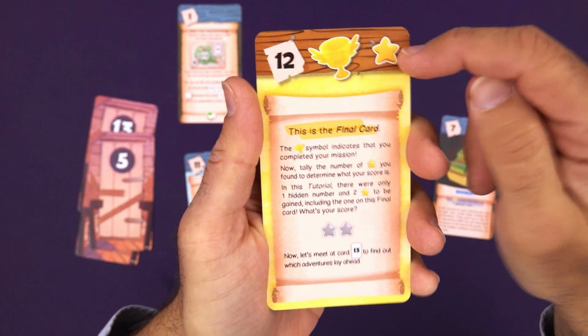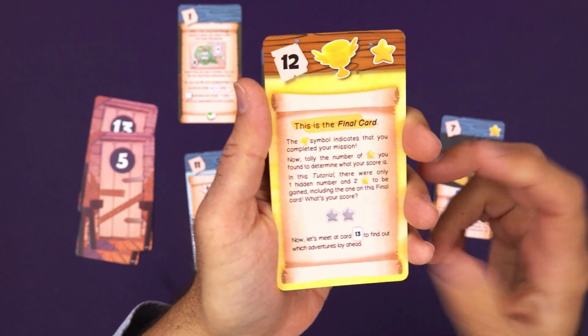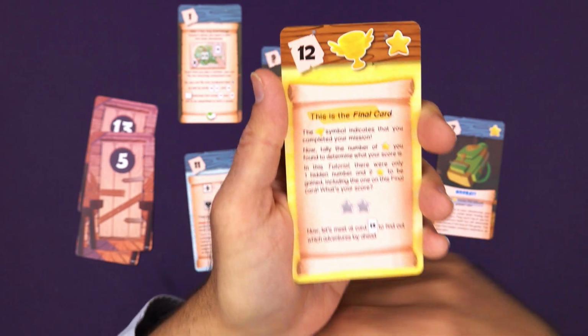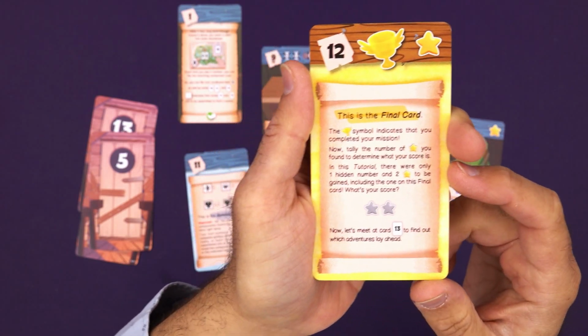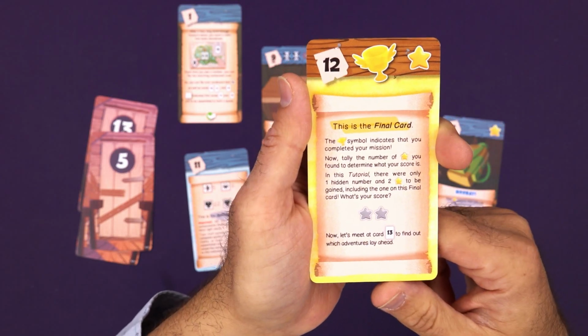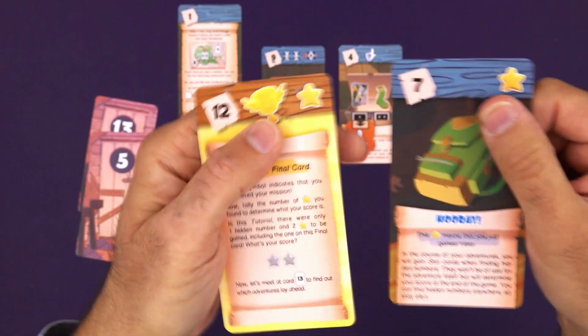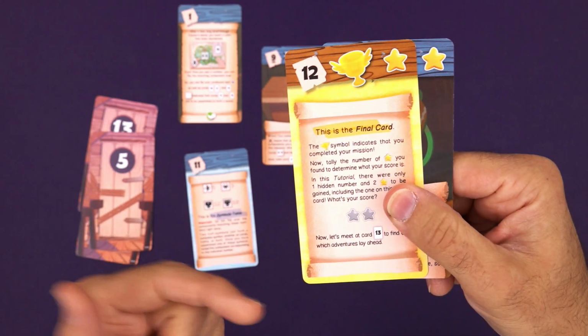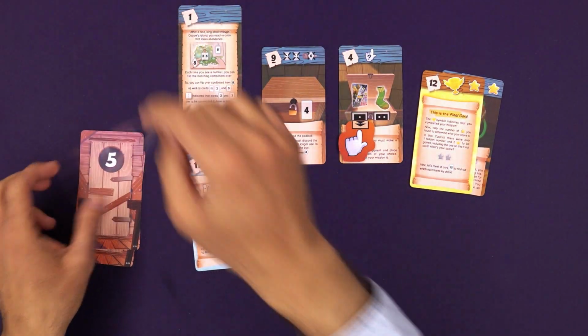So you will always get 1 star on the sort of finished mission card, but then the other stars you got are from finding those hidden things scattered throughout. So in this case, it says in this tutorial, there's only 1 hidden number and 2 stars to be gained, including the one on this card. What's your score? So we got 2 points from those 2 cards. So we did get the full score. Now let's meet at card 13 to find out which adventures lay ahead.